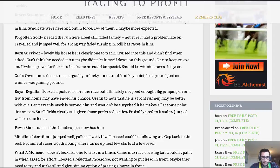What did I write about him? Looked a picture before the race, but ultimately not good enough. Big jumping error, a few from home, may have ended his chance. Useful to note that he is a front runner, maybe better with cut. Can't say this mark is beyond him, and it wouldn't be a surprise if he makes all at some point this season. Small fields clearly suit, given those preferred tactics. Probably prefers it softer. Jumped well, bar one fence.